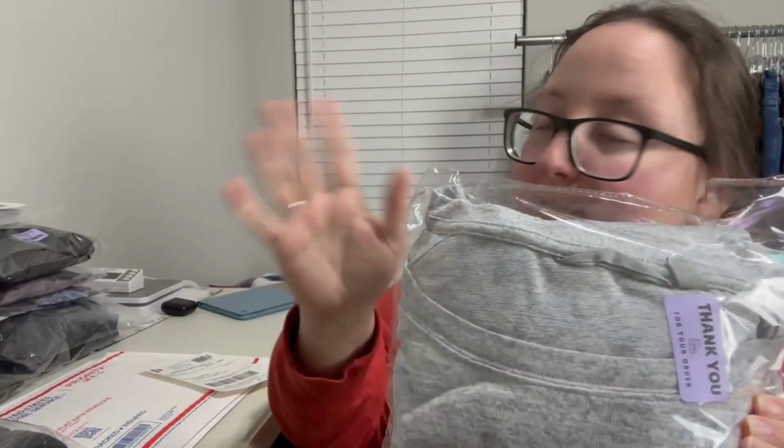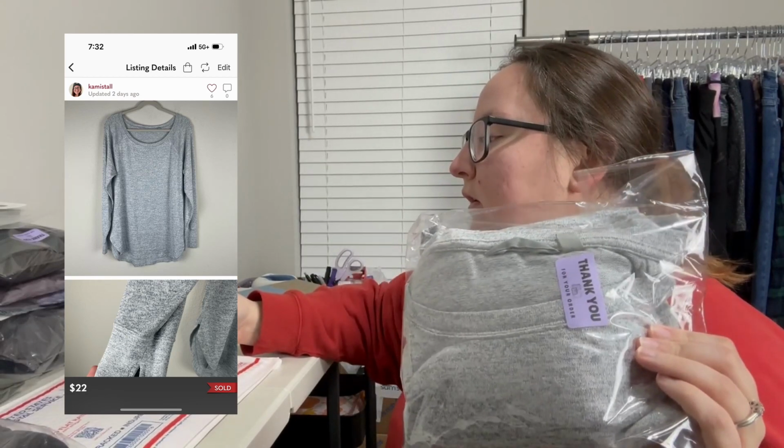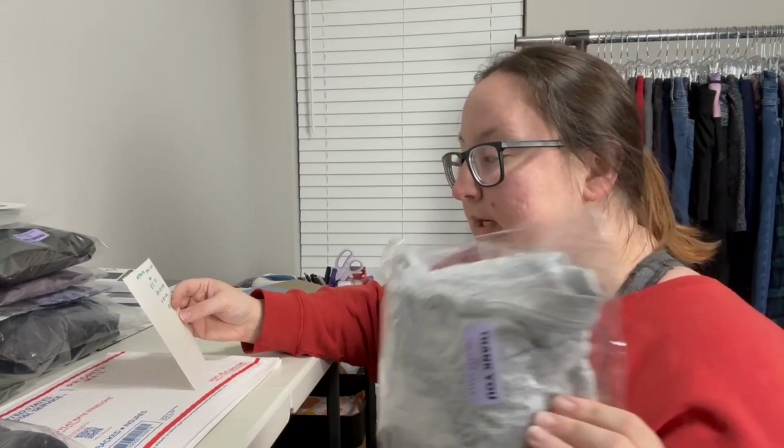Okay, I have a little IKEA bag that I'm putting things into because there are just too many items to carry myself. So you're not going to be able to really see it, but this is an Athleta tag. This was the Athleta Gray Pose knit long sleeve top. It sold for $22 with a shipping discount. I purchased it for $4.50 at an out of the closet thrift store, and my profit was $11.08, and it sold in 187 days.